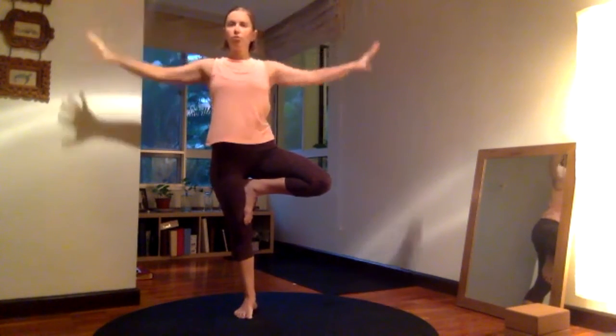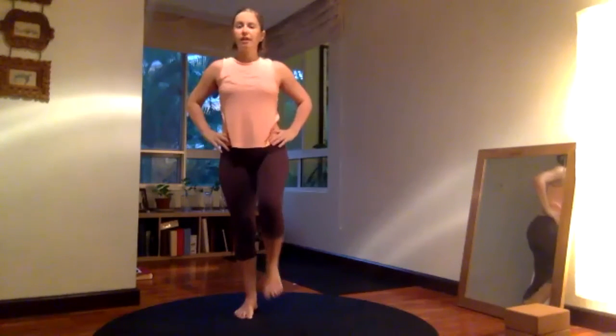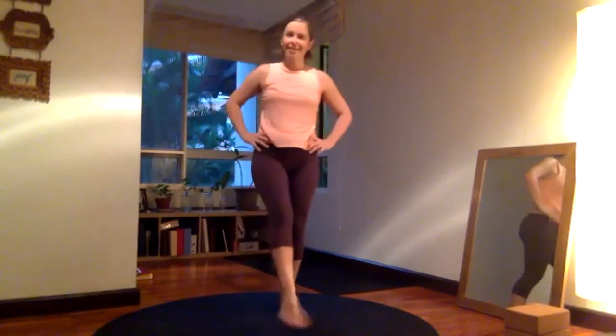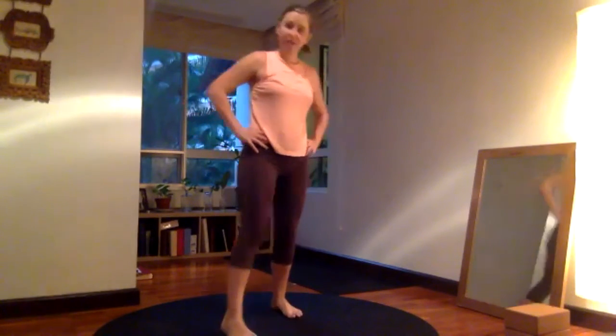We'll slowly reverse out. So we'll bring that knee forward and down. We'll shake it out. We're going to take one more balancing posture before we go back into our flow, and we'll incorporate these there. All right, so we're going to come into eagle posture.